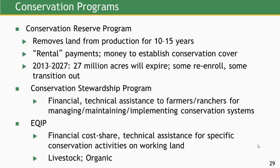So let me describe these three main conservation programs. The first one is the Conservation Reserve Program. Basically what it does is it takes land out of production and gives farmers some money to put on a conservation cover to help that land recover itself and to create healthy soils, biodiversity, and so on. A lot of acres are going to expire out of these conservation programs in the upcoming years, so there's a real need to ensure a good transition out or to hopefully get some of these lands to re-enroll.